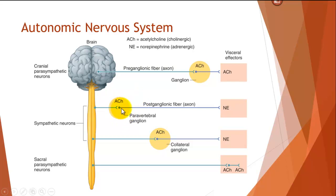These are paravertebral ganglion. These are collateral ganglion. So here's the preganglionic fibers of the sympathetic nervous system. They come out here. They release acetylcholine at these ganglia so they can keep the signal going. The postganglionic fibers travel out to the visceral effectors, and they release norepinephrine at those junctions, the NE. What do they control? We're about to get to that.